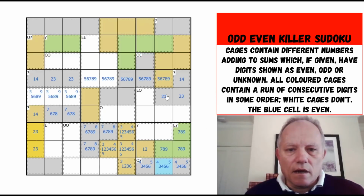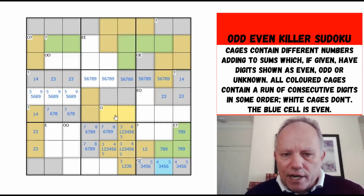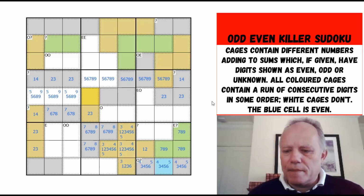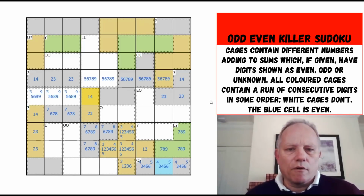That's quite neat. And look, we've got 2 and 3 there, 2 and 3 here. It can't be 2 and 3 in this one because it's white. So they can't be consecutive, therefore. So this must either be 2 or 3. This must join to it consecutively. Can't be 2 or 3. It must be 1 or 4.